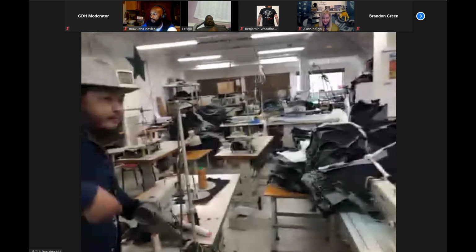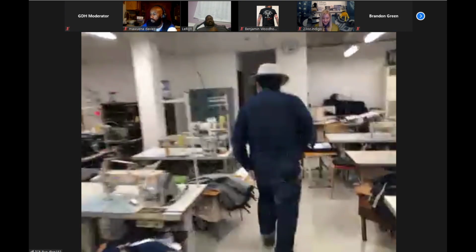So next, we are showing the belt loop folders. Sorry about that. The procedure was a little bit mixed up.